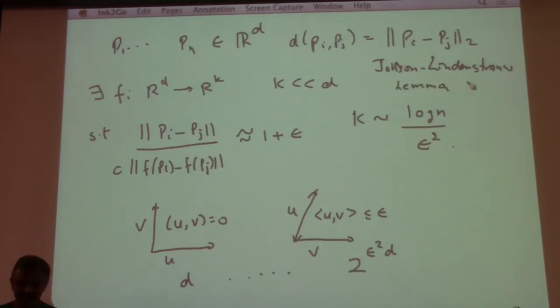And you might ask, well, what is this magic function f? Like, how do we do this? It turns out to be stunningly easy. The easiest way to think about this is, I do the following. So I have a point. I want to go from R^d to R^k.